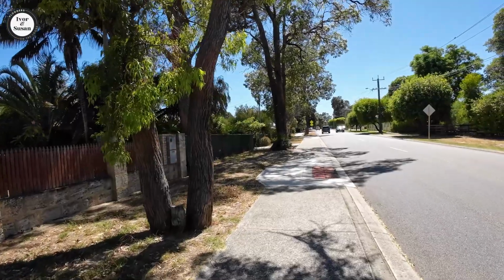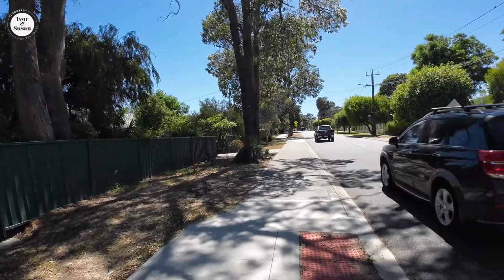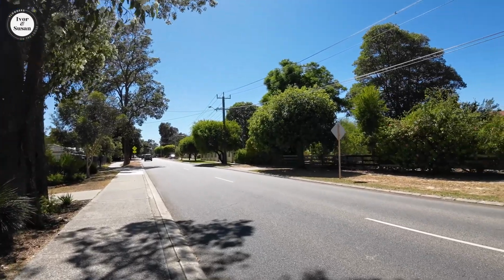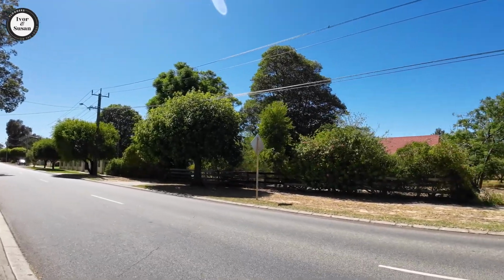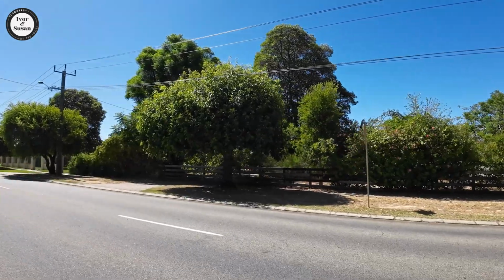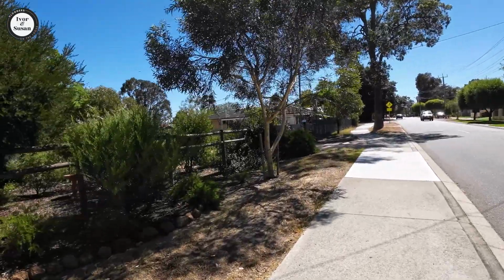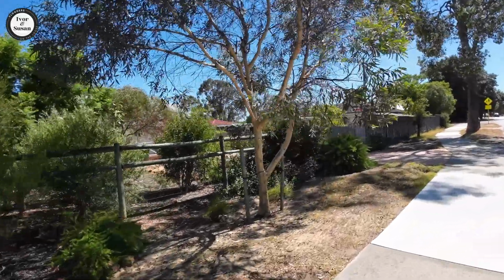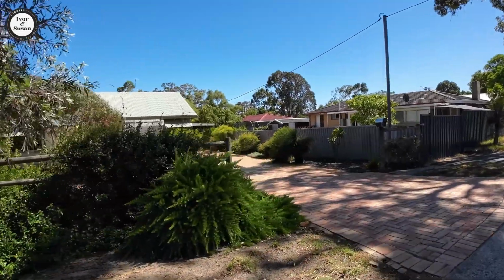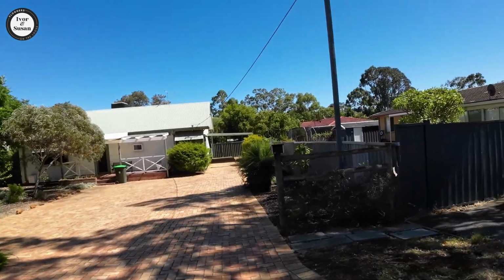See guys, it's like a country feel through here. A lot of nice verge trees. And oh, you can't see the house, but to my right there, the trees are in the way. It's a real old house. You guys liking the vibe so far in Maida Vale? Here's an old house here, guys. Check this one out. This one's really old. It'd be on a decent sized block also.